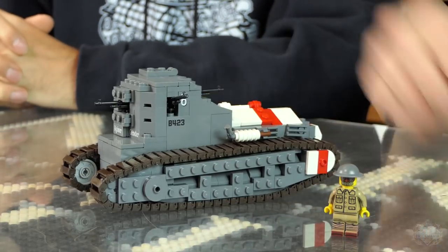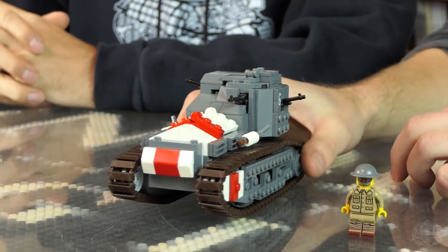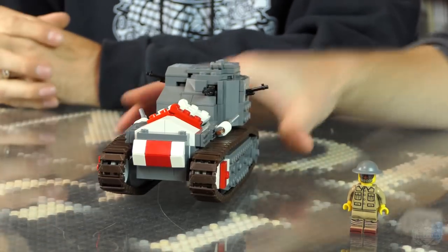So this is the front, correct? No, incorrect. This is the front. But how do you know? It's got guns all the way around. Why does it have guns all the way around, Cody? So it can shoot the most people. Theoretically. There's a reason why it has all these guns. Tell us how it maneuvers in battle.